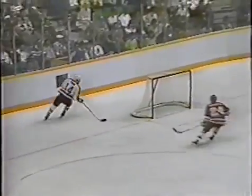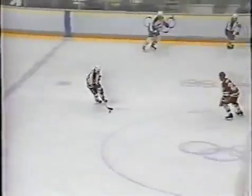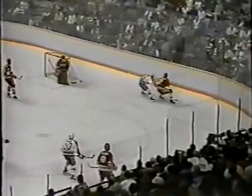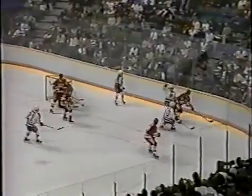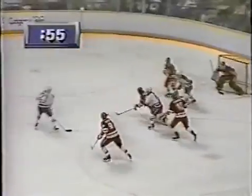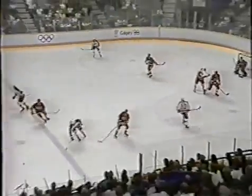And it's cleared the length of the ice by the Soviets as Young goes back to get it. 1:10 to play. The U.S. team just needs to get into the Soviet zone as fast as they can and then just try to create chaos. Lane McDonald and Fetisov battling for it. Young slaps it in. Fetisov knocks it down in front. Comes out toward the blue line. Young kept it in for the moment. Now it comes back to center ice. 48 seconds.